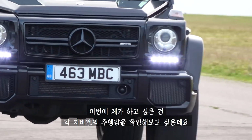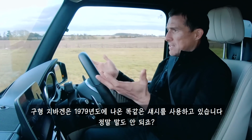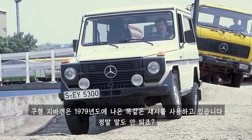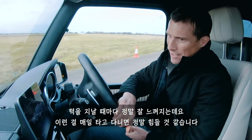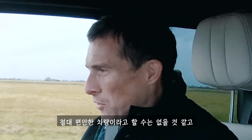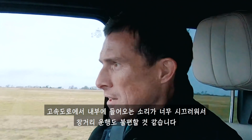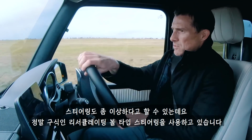What I want to do now is compare these two G63's driving experience. So this is the same chassis that the original had, 1979. Crazy. And so when you're going over bumps, you really feel them. It can be quite a pain to live with one of these things. They're not comfy for long distance work, and not comfy in terms of the noise you get on the motorway. And then there's the steering, which is just odd.